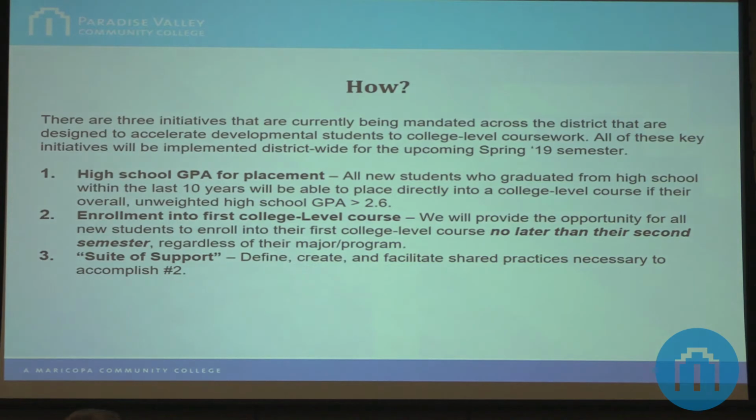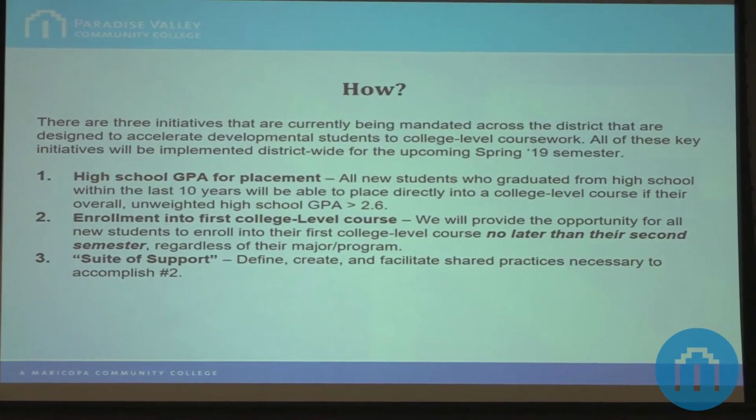So how do we do this? Well, there's 3 initiatives that you need to know about that are being mandated across the district that are designed to accelerate these developmental students to college level work. All these initiatives are going to be implemented effective spring 19. Number 1, high school GPA for placement. I'm sure you've heard about this, that it's coming. We're actually using that GPA for placement as we speak for these incoming students for the spring semester.